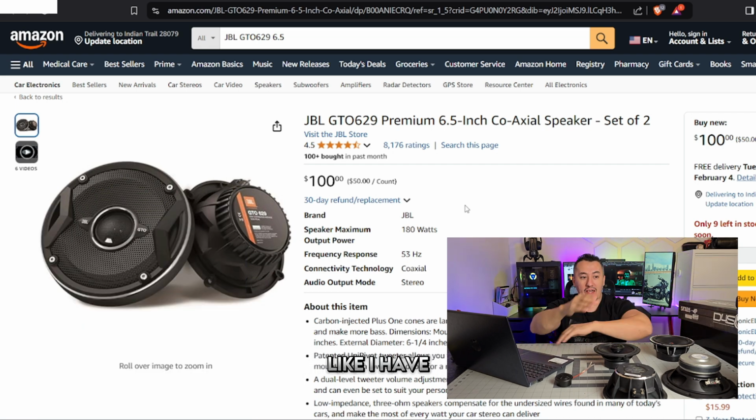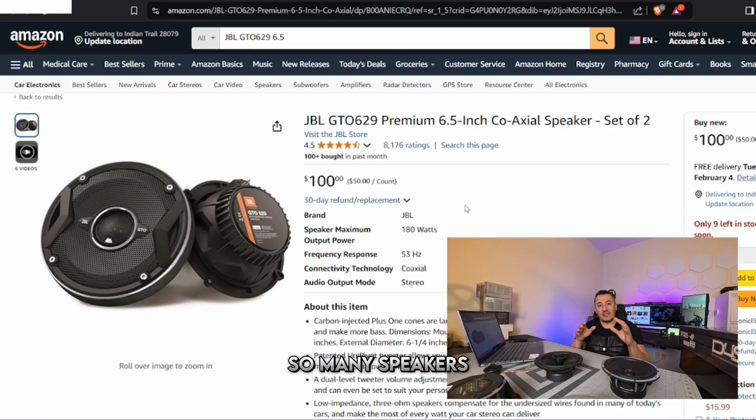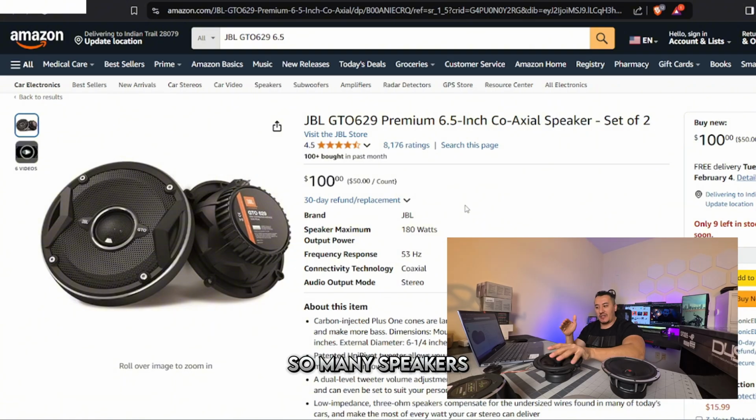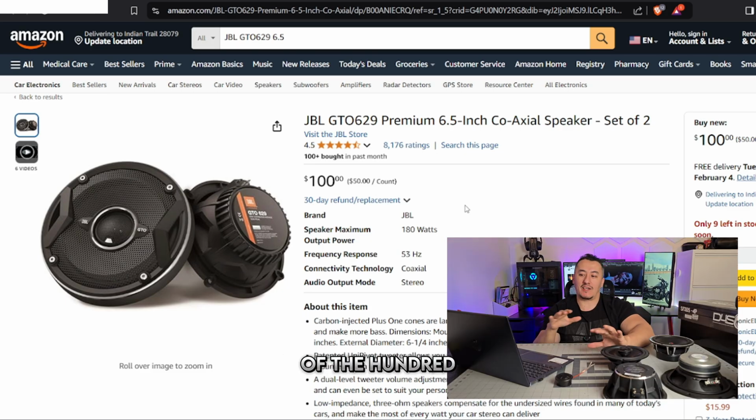I have tons of speakers I have to test, and I'm still testing. So many speakers are coming to the market now. I have a bunch of speakers all over the place, right? So many tweeters and mid-range speakers coming into the market, but we're still testing. But no one at the $100 price beat the JBL GTO for the bass and the tweeter response.